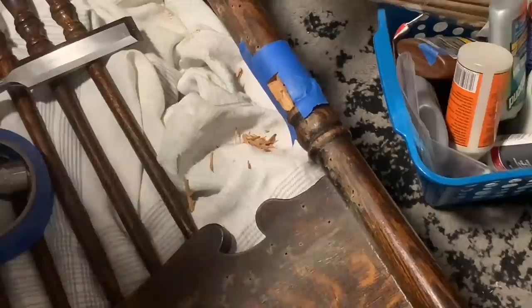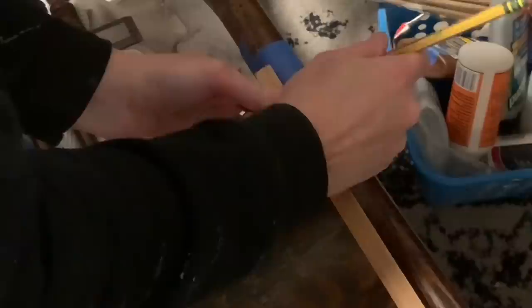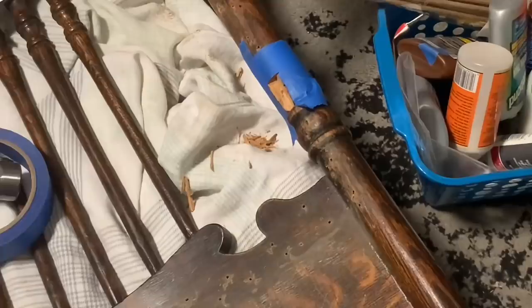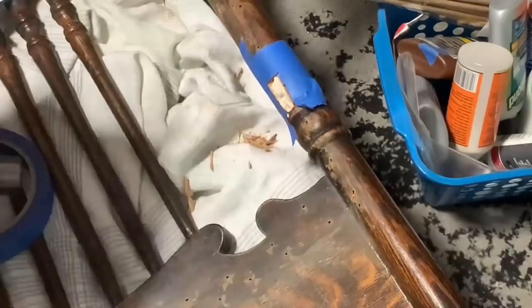And then this chair is a quarter sawn oak chair. I don't have any quarter sawn oak, so I'm just using regular, so I can match the grain as much as I possibly can. But this piece right here, the repair actually looked really, really good. You'll see a picture at the very end. This repair looked really, really good. I was very pleased with it.